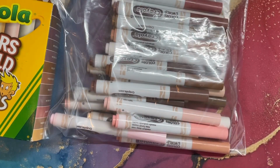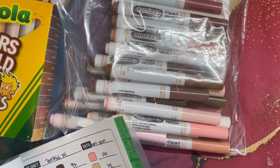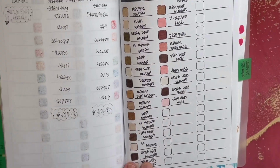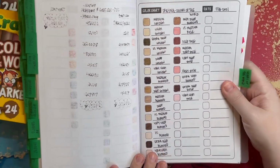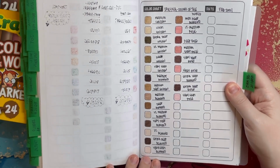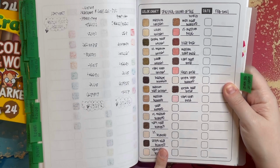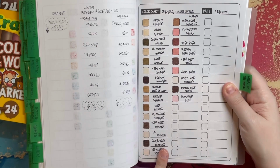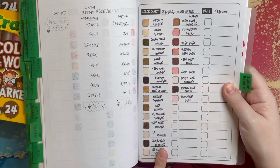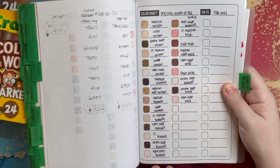I keep picking up my swatch book. I did swatch these out very quickly, so you can kind of see what the colors look like. The nice thing about these markers is they are labeled. I know that they have the Colors of the World in colored pencils, and I believe in crayons, but now they have it in markers, and so it's a nice variety of skin tones.